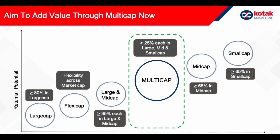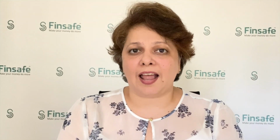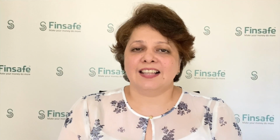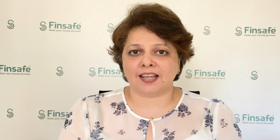So currently, a multi-cap fund basically has its portfolio at least 25% in large caps, 25% in mid caps, and 25% in small caps. So there needs to be a minimum exposure of 25% in each of these market caps. Now, this fund, the Kotak Multicap Fund, has its own proprietary model that it works on, and their model tells them the allocation needs to be somewhere like large cap between 26 to 31%, mid cap 37 to 42%, and small cap 32 to 37%. That's what their model is telling them to have currently. The fund is allowed to have 20% in foreign assets, and it is also allowed to invest 10% into REITs.